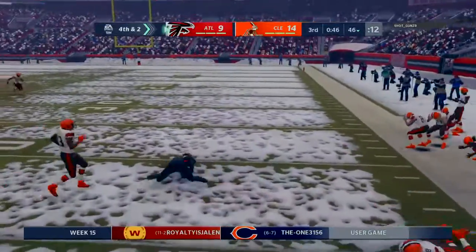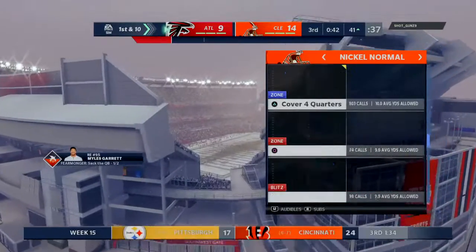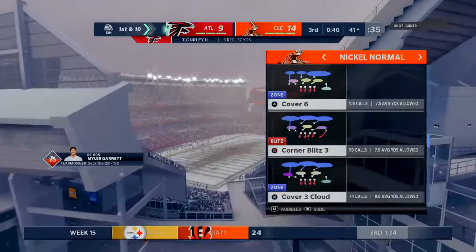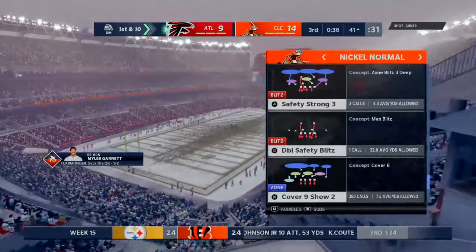It's complete. Swings it out to his running back. And they're well past midfield, just a yard or 2 shy of the 40. A big roll of the dice on 4th and 1, but it pays off. They convert.